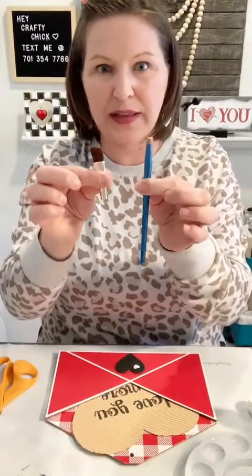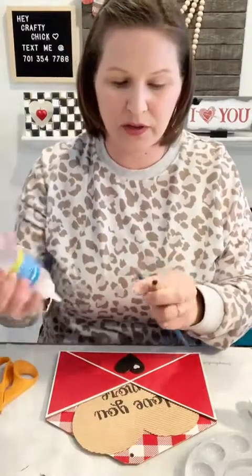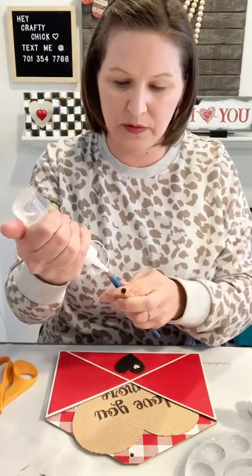It's super fast. I've been throwing brushes out left and right because my brushes have been breaking on me. We're going to trick this one. I'm going to put some silicone glue right here.